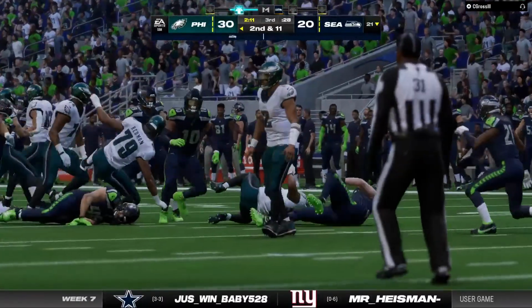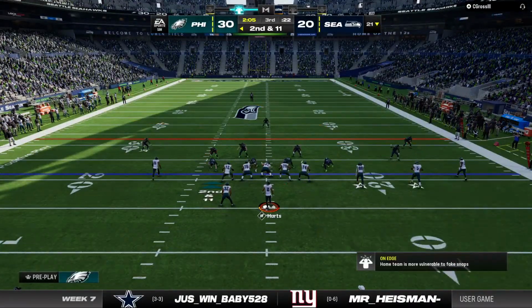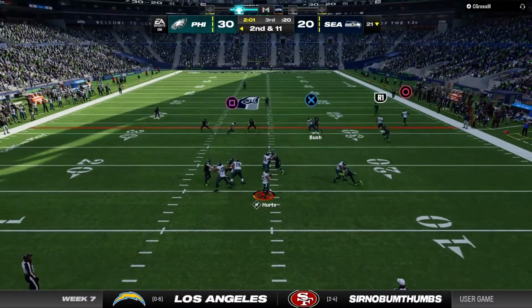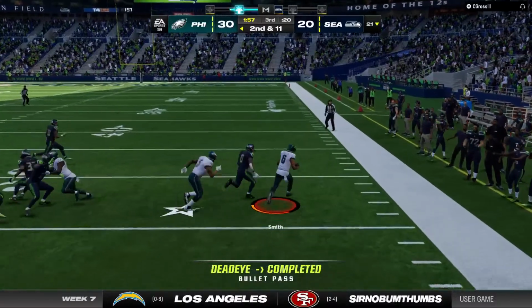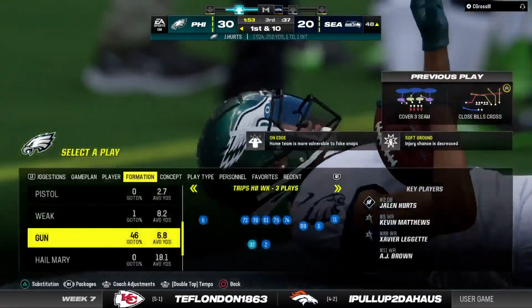And if they keep making plays just like that, they're going to give their offense a chance. After the loss to start out, here's 2nd and 11. Throwing from the gun, it's Hurts. It's caught. Smith into space at the 45, and gets it across the 50 and down to the 48.